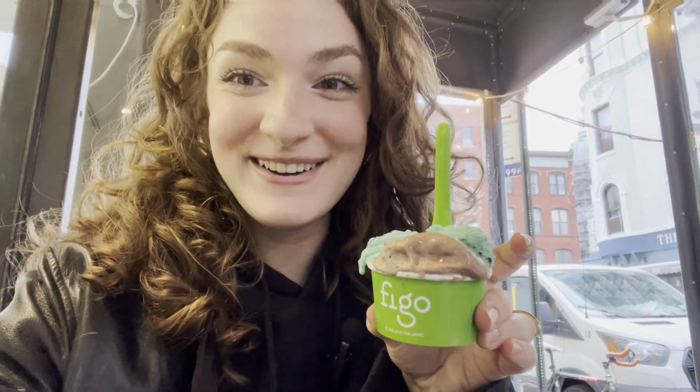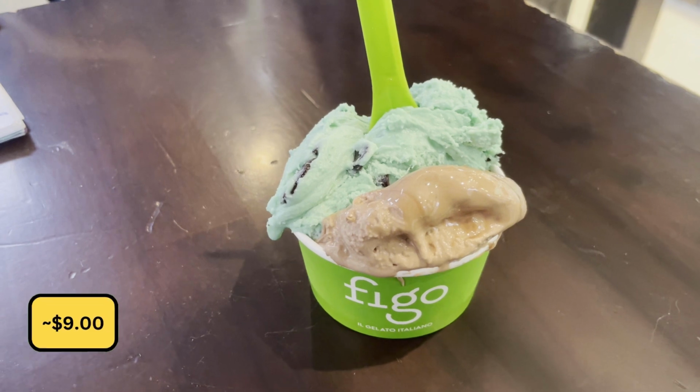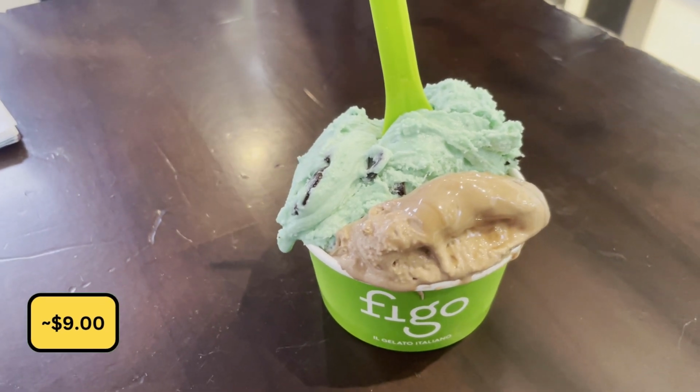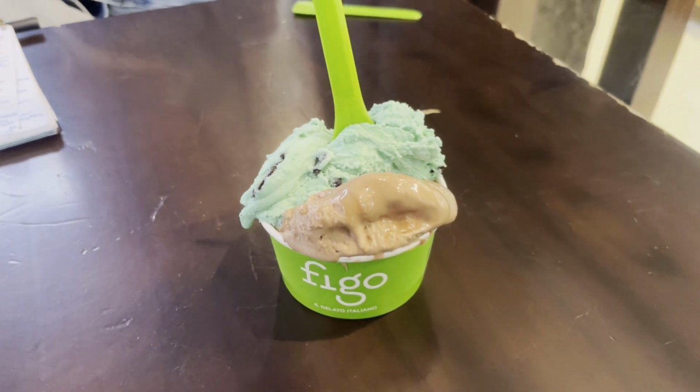We are at Figo on Mulberry Street, right in the heart of Little Italy, and today we are going to be trying their gelato. This was about $9, and we got the mint chocolate chip flavor and the Ferrero Rocher flavor. I'm super excited about this one.